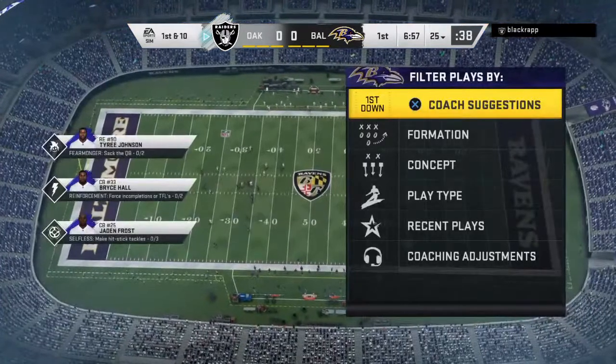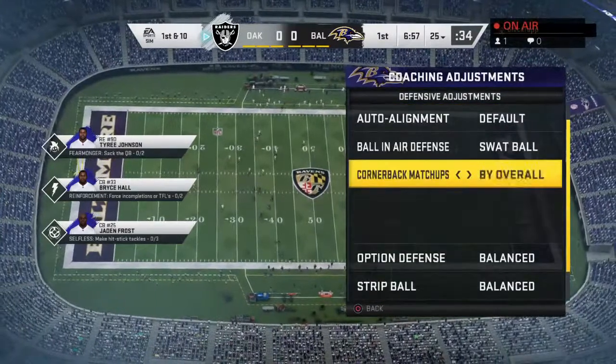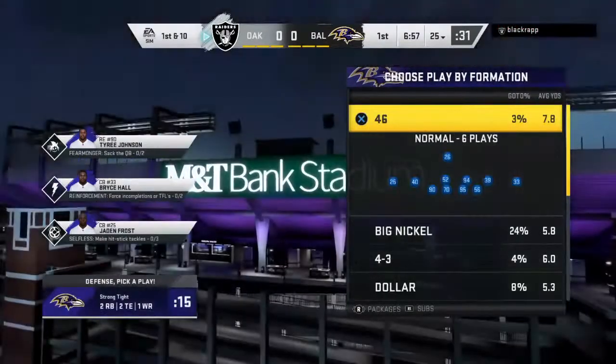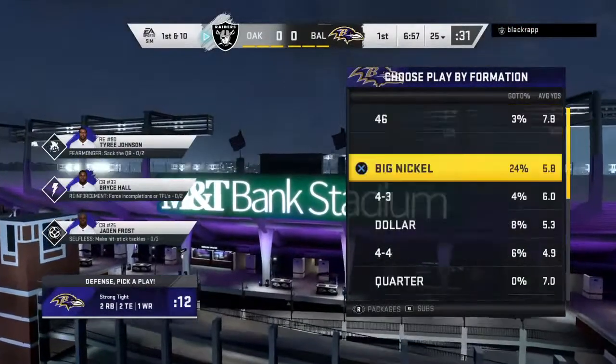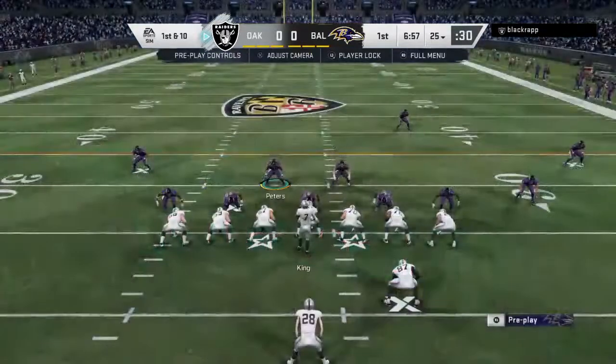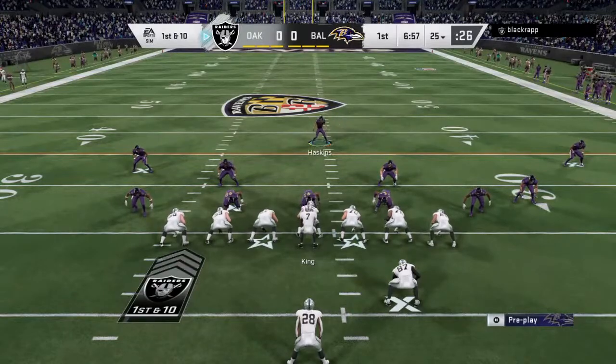25-yard line. Let's go. 25-yard line. Here we go. Set. Coming after you. I'm coming after you.